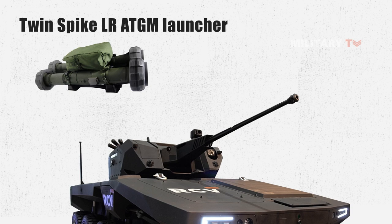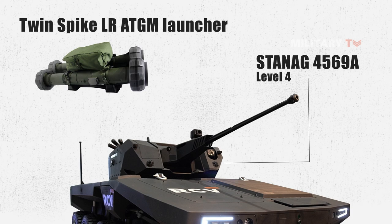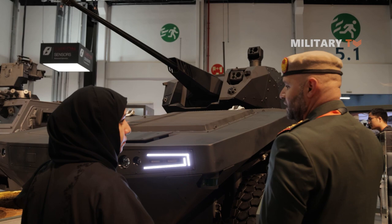The armor of the turret is modular and can be upgraded up to STANAG 4569A level 4. While the level of protection offered by the vehicle's hull armor is unknown, its weight suggests that it is likely to be able to withstand at least armor-piercing small arms fire and fragments from artillery grenades.